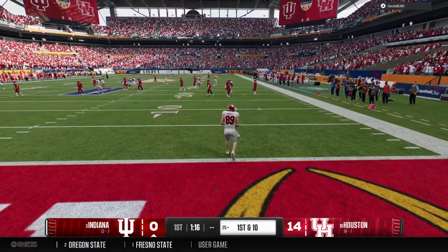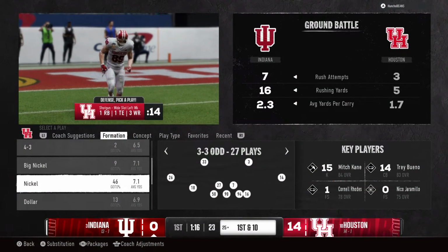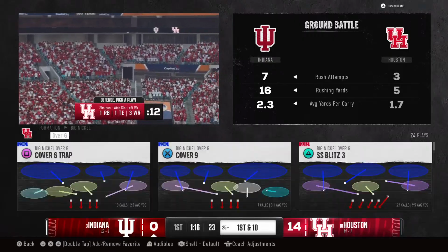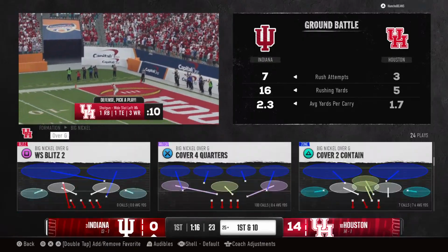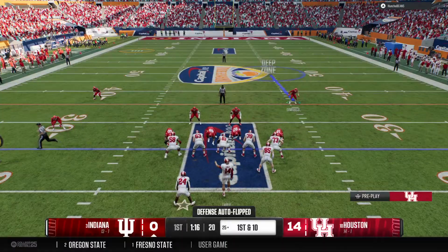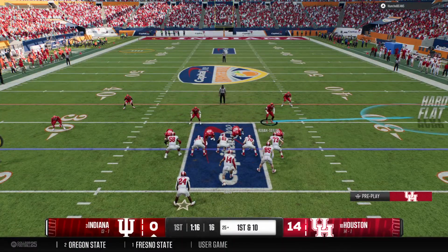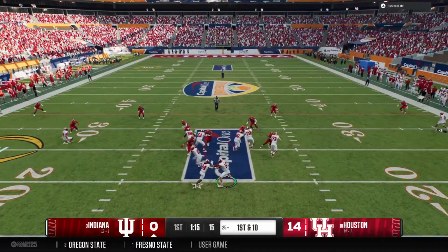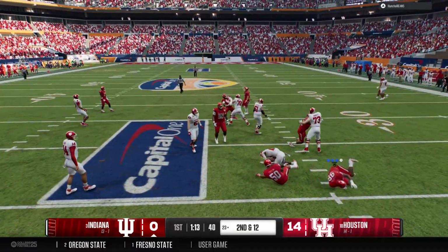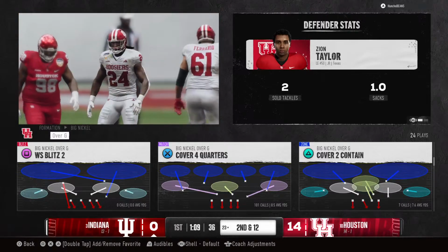Well, he thought about coming out, but instead takes a knee to bring the football to the 25-yard line. And here comes the Indiana offense back out on the field. It'll be interesting to see if this quarterback can bounce back. He threw a pick 6 in the last possession. In the shotgun, handoff inside. Tackle behind the line. It's a loss of 2.